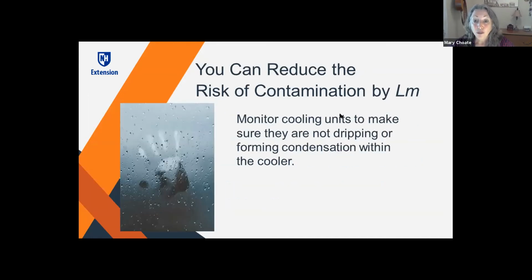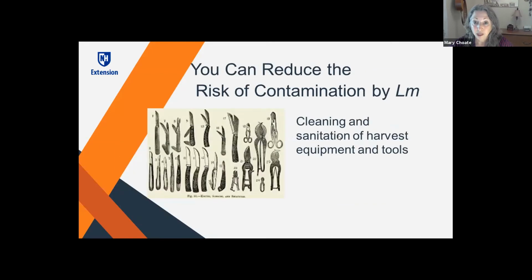Monitor the cooling units to make sure they're not dripping or forming condensation within the cooler. Again, Listeria loves moisture and condensation. And like someone just is already doing, cleaning and sanitizing harvest equipment and tools. Again, this is a step to keep from bringing Listeria from outside to inside.